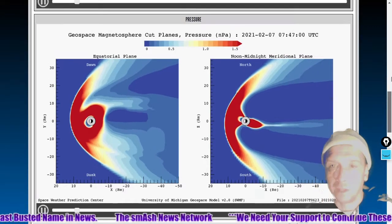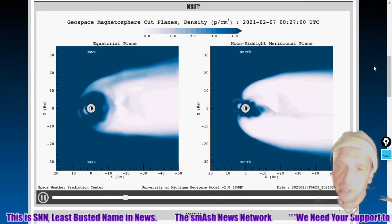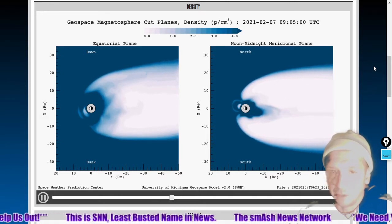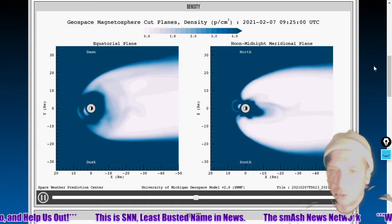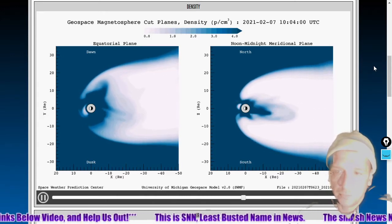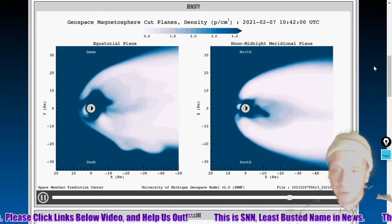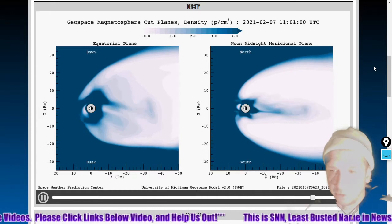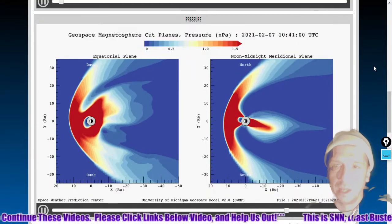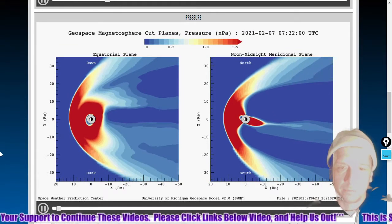Here's a geospace magnetosphere movie, and we're going to actually show you the density as well here, as this incoming high-speed coronal hole wind stream has created some dense regions around the planet. So we're showing you density here in protons per cubic centimeter. That's 4 hours of data. And it's based on the space weather modeling framework, courtesy of University of Michigan. So there's 4 hours of data on density. And here's pressure. Let's bring that to the beginning.